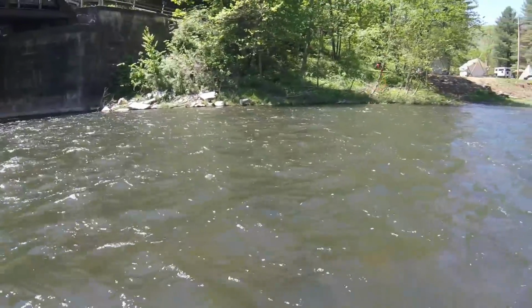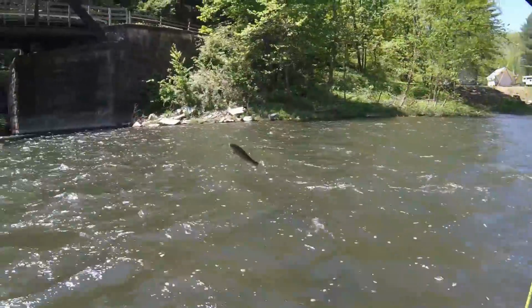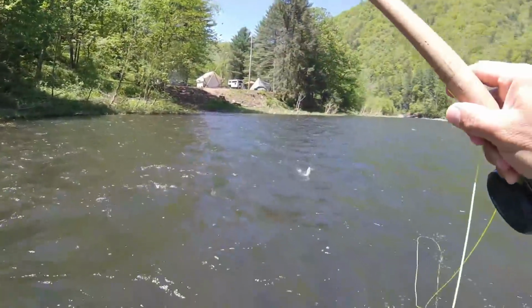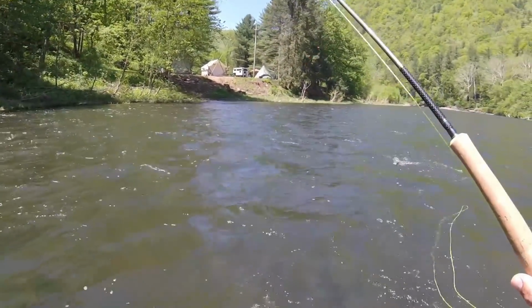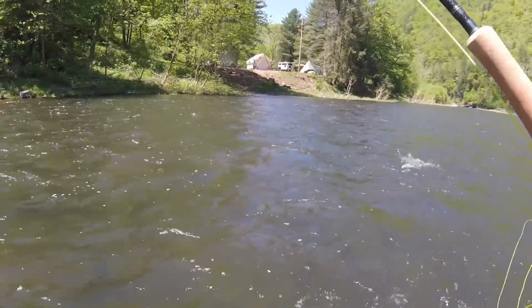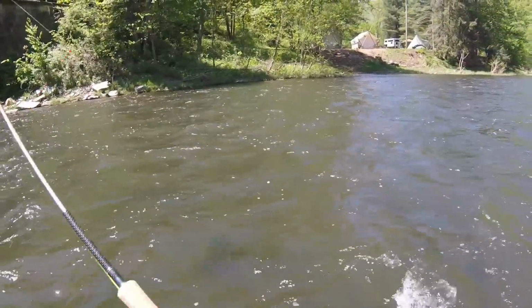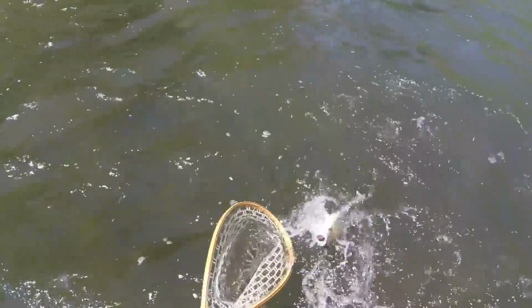Oh, there he goes, there he goes! And he is on the LaFontaine Keeper Emerger. Woo! Jumping right into the cabin. Look at him, he's awesome. No, he's on the GSS Emerger. Good lordy. You guys, if you have caddis around, you better tie up that GSS Emerger, because that GSS Emerger works. I'm telling you, it works.